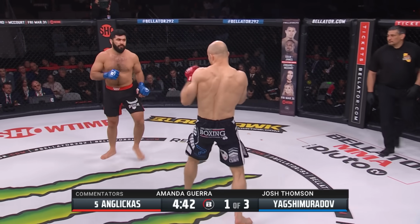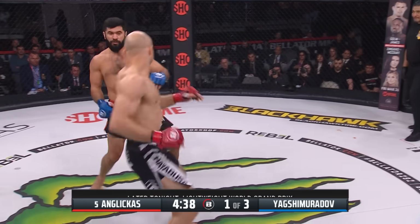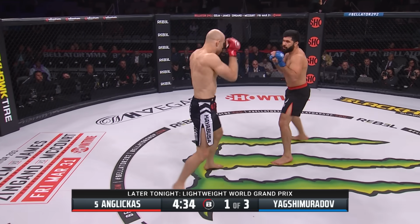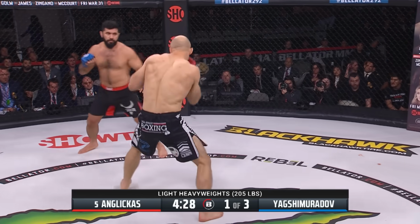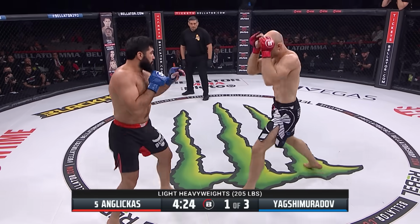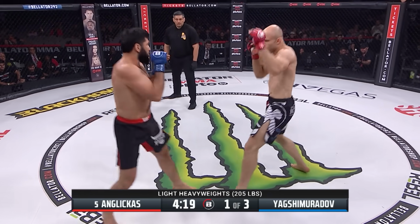You're going to see a lot of variety of kicks from Yagshimuradov. He loves the spinning attacks. He'll go after Anglickas on all levels. Second punishing calf kick to the lead leg of Anglickas early by Yagshimuradov. You can already see the mark on that leg based upon it. You can only eat so many of those before they'll have a major effect. Logan Storley in the last fight against Amazov, right away, that low calf kick made a difference in that fight.